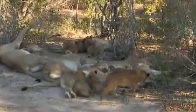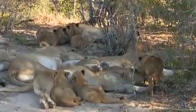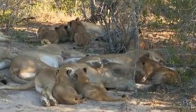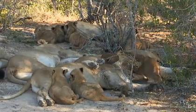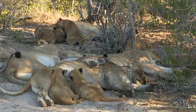She's got to maintain the resources that the cubs demand from her. She's also, I think, got a little bit of an injury behind her elbow, her front leg. Oh, she's just hidden it as she moved there. But that most likely was from hunting down that buffalo.